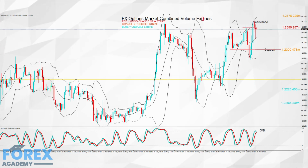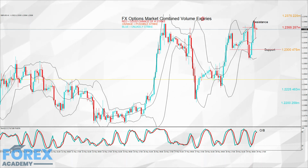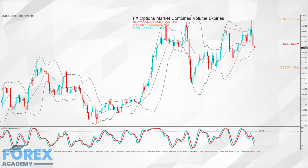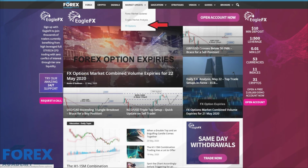Several option expiries for the GBP USD pair, but only one labeled in red at 1.2355. Again, at the cut exchange rate, this was just 5 pips short. As for the AUD-USD pair, it had a red maturity at 0.6650, and at the New York cut price, it was just 15 pips short. Please remember, Kevin's technical analysis is based on exchange rates which might be several hours earlier in the day and may not reflect price action at the time of maturities.